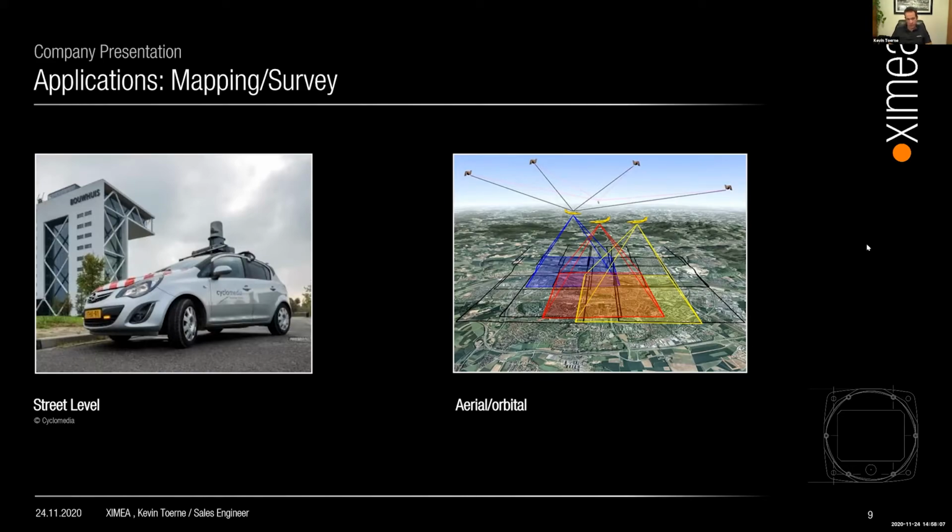And of course, in mapping and survey, you have to move all that data, process it perhaps for color, or perhaps even to ortho rectify it, and then save it. And so you have to do that at pretty high speeds as well.